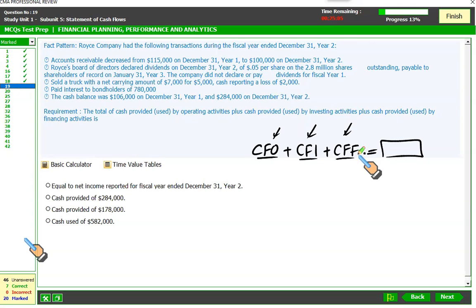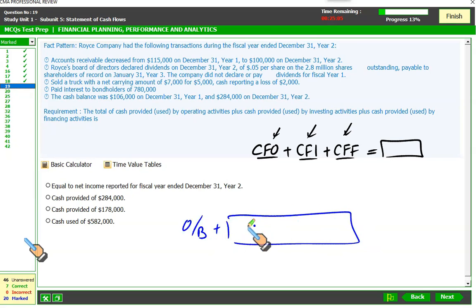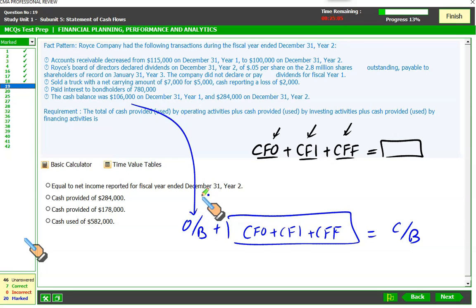Let me give you a hint. You have the opening balance of cash, OB, and the net increase in cash during the period is the sum of these three things: cash flow from operating, cash flow from investing, and cash flow from financing. So opening balance of cash plus all these inflows will give you the closing balance of cash. If you have the opening and closing, things can work out that way. You already have the opening balance given as 106, and you have the closing balance given. So if you just work back from OB and CB, you will be able to find this bulk of cash flows, all these together.